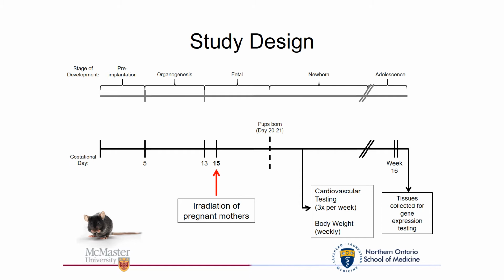So this is an overview of the study design. I know this figure is a little complicated, but essentially it's just showing that we irradiated the pregnant mothers on day 15 of gestation. For mice, this is towards what would be the equivalent of the third trimester in humans. So they were irradiated fairly late into the gestational period. All of our testing was done on the offspring, so not the mothers themselves, but the actual offspring that were born to these mothers.